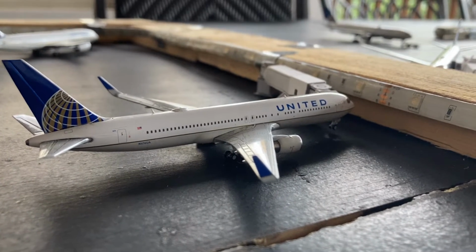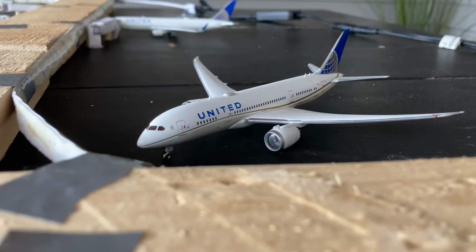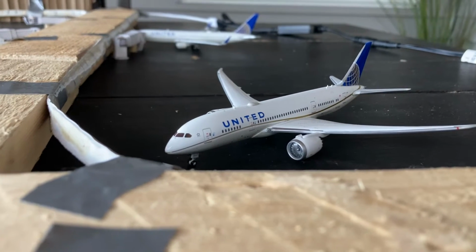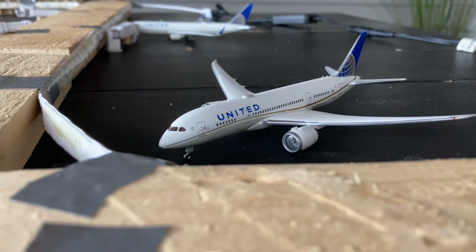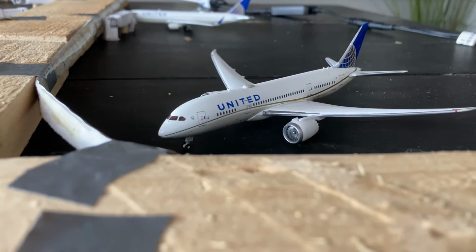But this guy's gonna be heading out to London Heathrow, and then over here we have the United 777-8 going on, you guessed it, the Paris turn, the only route that this guy is still on. They haven't changed it yet. Unfortunately, I'm still waiting for that change. We'll be very happy to see what new routes we'll get on this plane. But currently it's only going to Paris, and we'll move on to the next side.